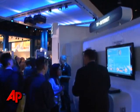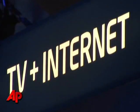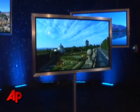Other manufacturers have HDTVs with internet connections that can download movies straight to the set. Haven Daley, The Associated Press, Las Vegas.